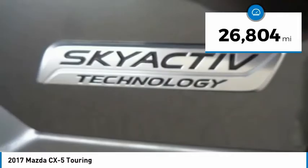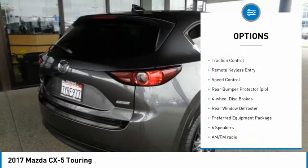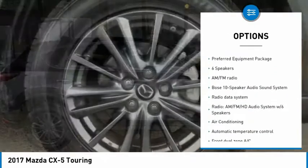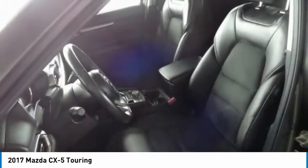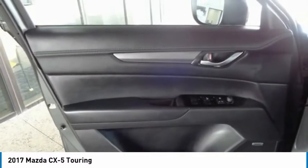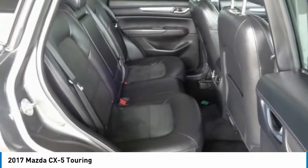Here are some of this vehicle's great options: electronic stability control, alloy wheels, power rear liftgate, brake assist, traction control, remote keyless entry, speed control, rear bumper protector, PIO, four-wheel disc brakes, rear window defroster. This beauty will make even your house keys jealous. Drive it today.